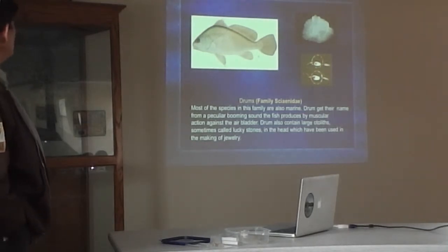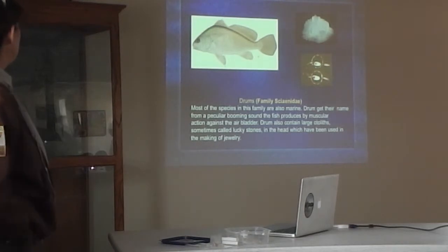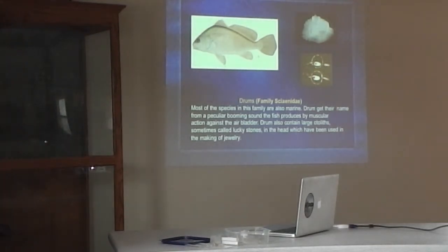But we do have a freshwater drum. That's what it's called, a freshwater drum. And they get their name because they make a booming sound. They use the air bladder that we talked about earlier, and then they have that stone in their ear. It's called a large otolith. It's pictured up there in the top right-hand corner.